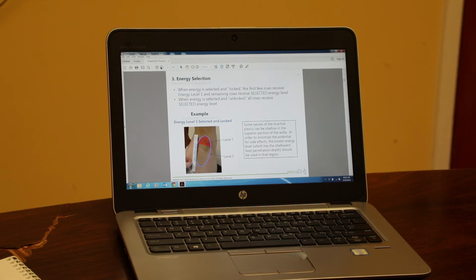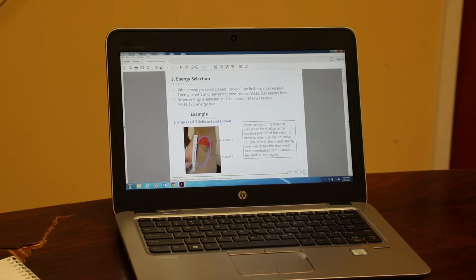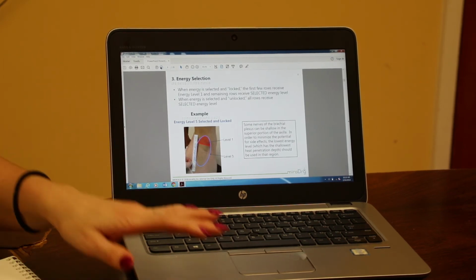So the system has a default. It automatically defaults to energy level 1 for the first few rows. And we show you how to unlock that default. It's very, very simple, if that's something you decide you want to do for those rows so that they all get the same energy level.